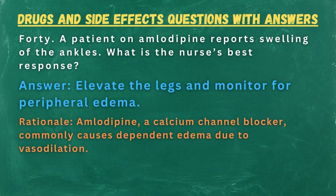40. A patient on amlodipine reports swelling of the ankles. What is the nurse's best response? Answer: elevate the legs and monitor for peripheral edema. Rationale: amlodipine, a calcium channel blocker, commonly causes dependent edema due to vasodilation.